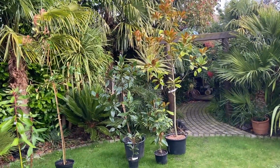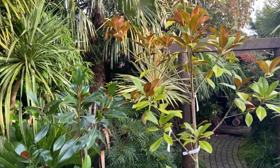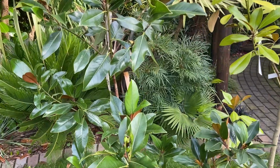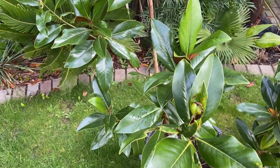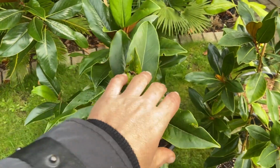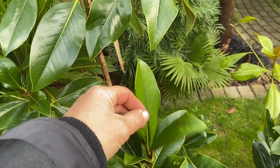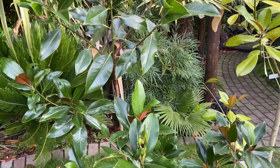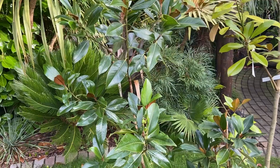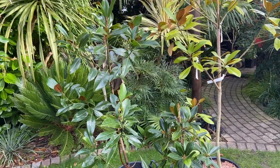So we have Magnolia grandiflora. This is an evergreen magnolia, so it will keep, bear in mind it's March now, these lovely glossy green leaves with, usually, let me just see if I can find one, here we go, this sort of copper tone underneath the leaf. Absolutely stunning plants, lovely creamy flowers. They are hardy for most parts of the UK, I'd imagine.